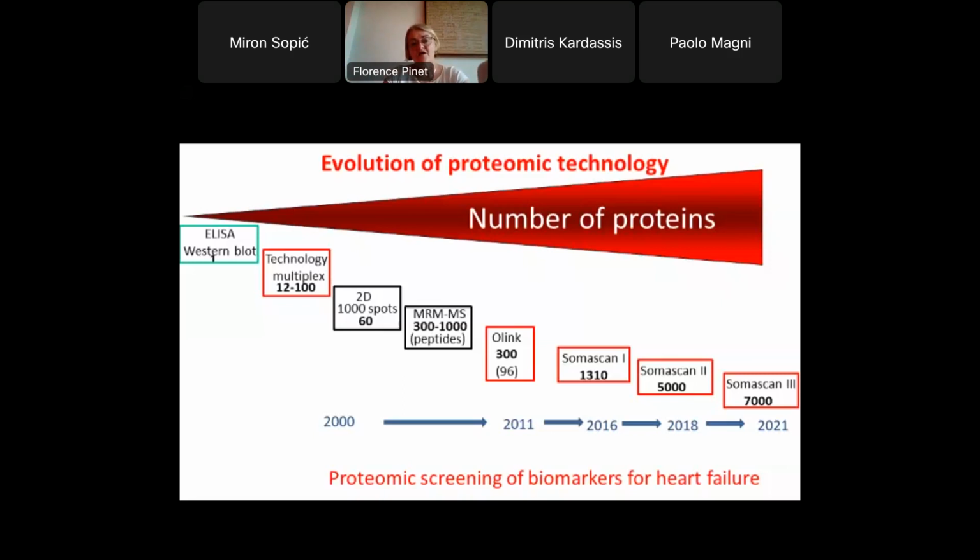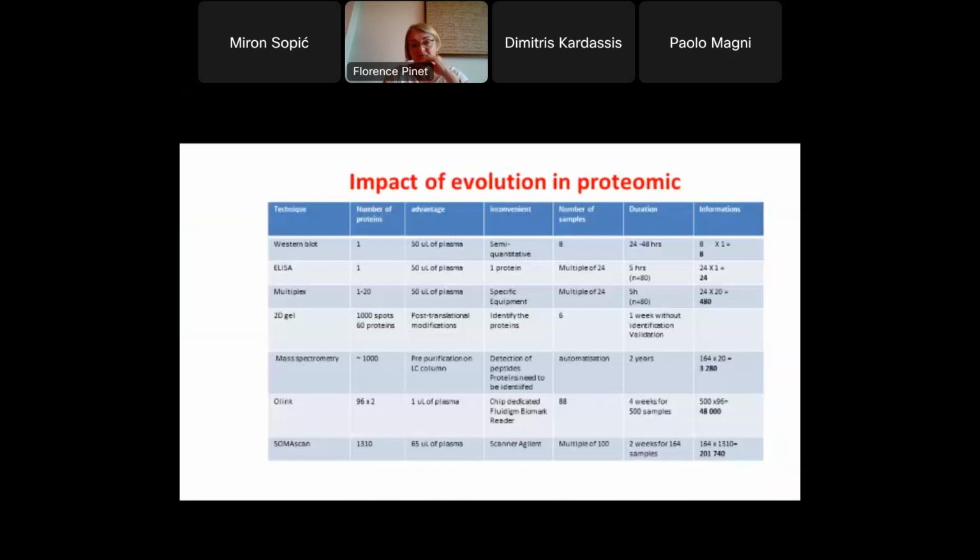And so I have used these different technologies in order to find biomarkers for heart failure. I think this is not very good to see, but I would like just to show you that with this evolution, we can measure a lot of proteins at the same time.